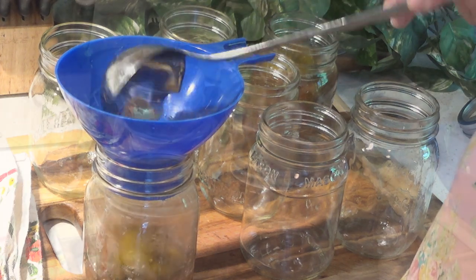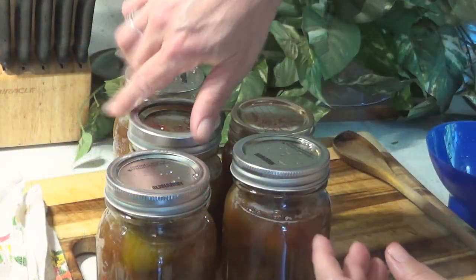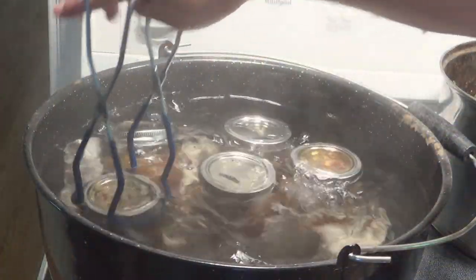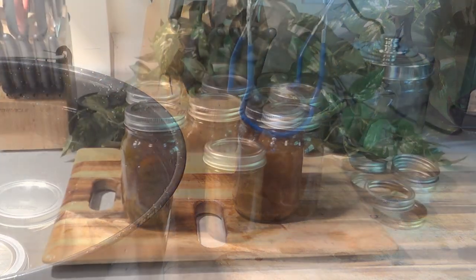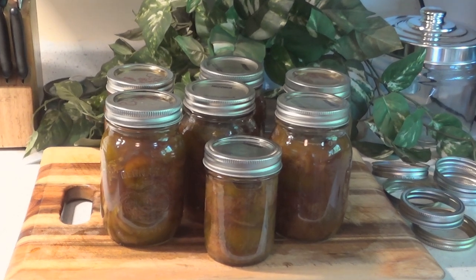And fig preserves are really delicious on crostini with goat cheese and some prosciutto, or you can mix it with a bit of rosemary and balsamic vinegar and use it as a glaze for chicken. This is a perfect addition to our pantry.